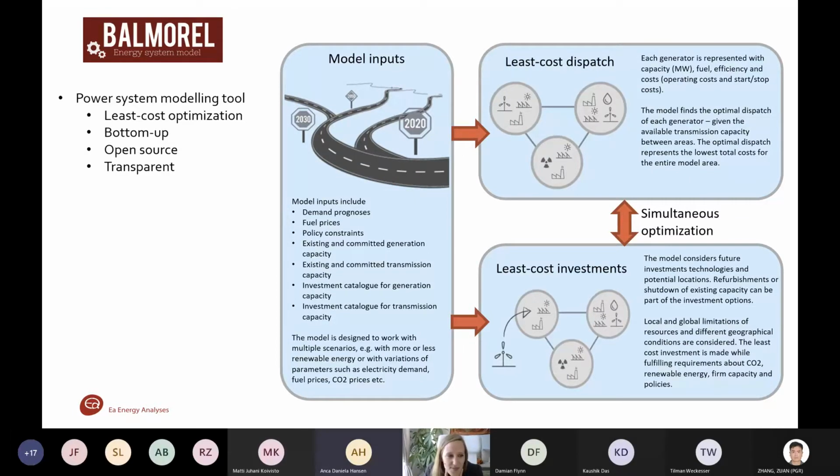Okay. Many people who are here today have been introduced to the Balmorel power system modeling tool, but just for those who are not familiar, this is the model that we've used for both the projects that I will discuss later on. Balmorel is a least cost optimization tool, and it finds the least cost solution when looking both at the dispatch side, so the generation of the individual generators and the flows on the transmission lines, as well as at the same time optimizing investments, again both generation and transmission. So it's very much a bottom-up model.